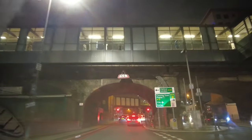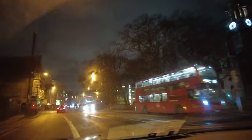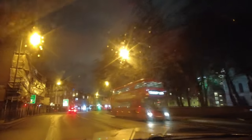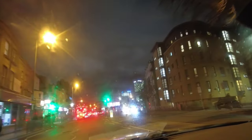Bridge, but nevertheless, it is what it is, I guess. Now, normally, because this is New Year's week, this road's quite clear, but normally at this time of week this road would just be jammed and you'd be bumper to bumper.